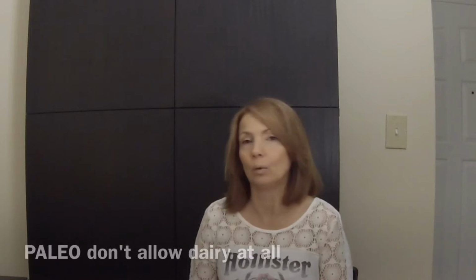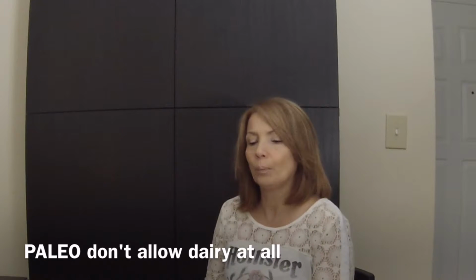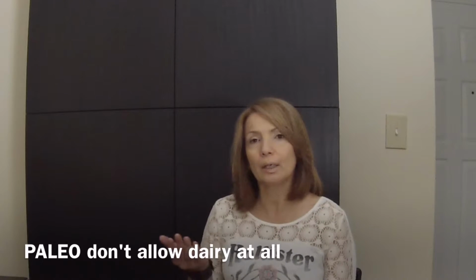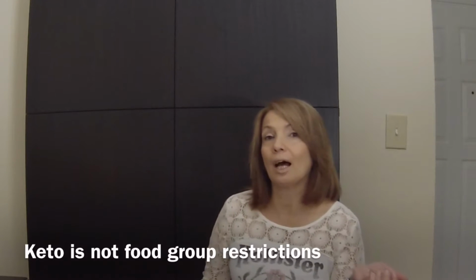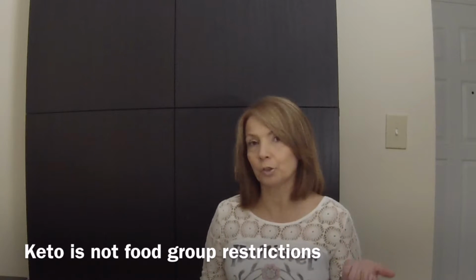Paleo, no dairy. So one of the differences between paleo and keto is that paleo has food group restrictions and keto doesn't have food group restrictions.